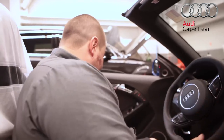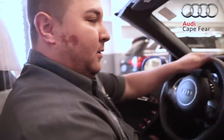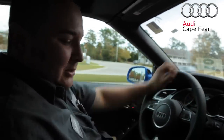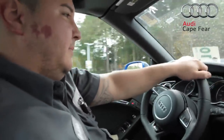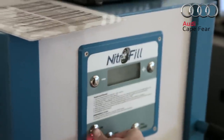I'm supposed to take it on a test drive to make sure there's no vibrations or anything. Definitely my favorite part of the job as a technician at Audi is driving all the cool cars. Make sure it accelerates smoothly and brakes smoothly. Now we're gonna take the vehicle back in the shop and have the North Carolina state inspection done, as well as filling up all the tires with nitrofill.